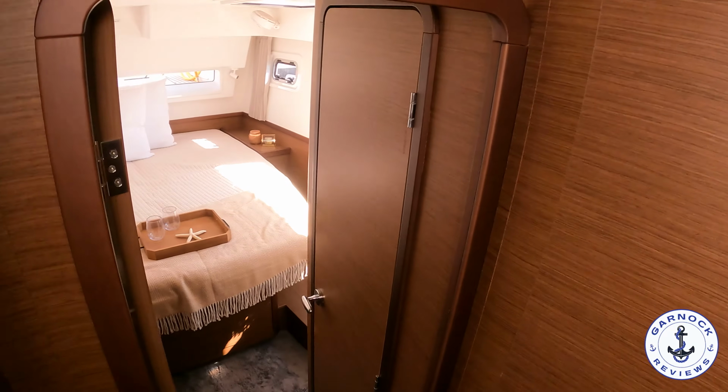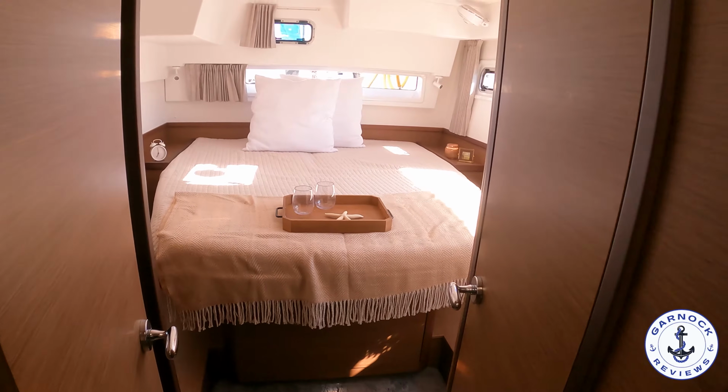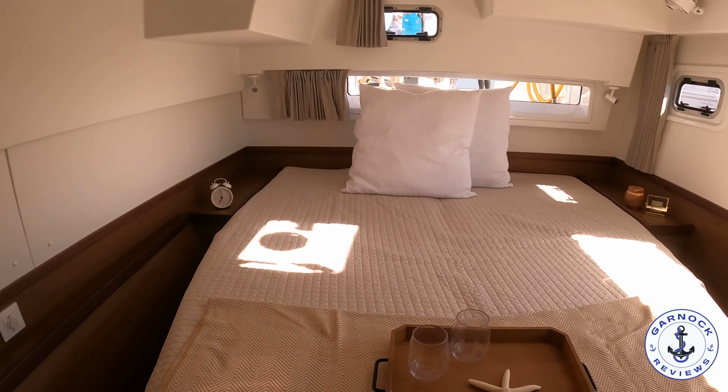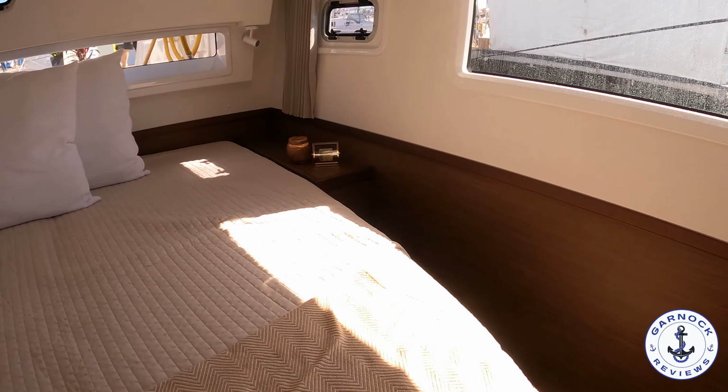This is us heading aft in the port hull, and I love that it's a large island berth, that way it's easily accessible from both sides. Look at all the natural light that's here. Most of these are opening hatches as well, so you get extra ventilation. I was also impressed with the headroom in here. I'm 6'2" and I was walking around the yacht without any issues.